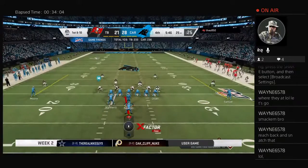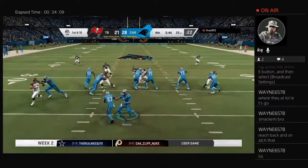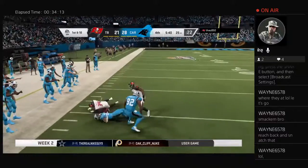The Panthers out there and ready to begin their next drive. They've been rolling the last couple of drives, each ending in touchdowns. So this game is flipped. They were down. Now they're up with the football. We'll see how they handle it.